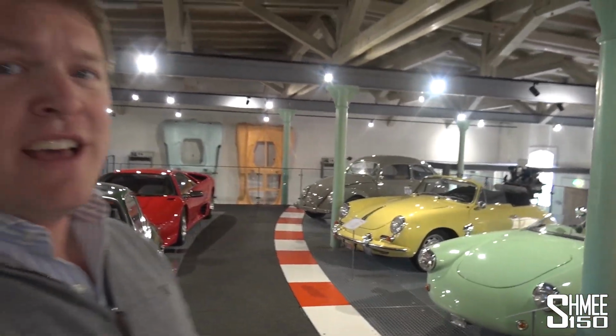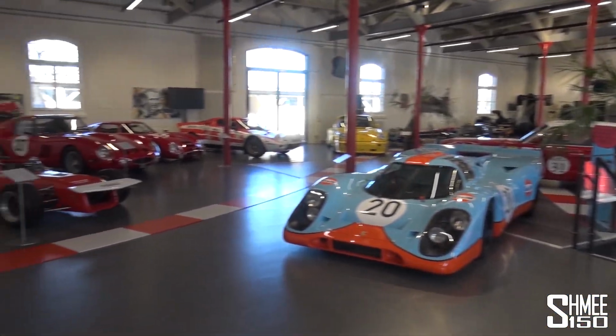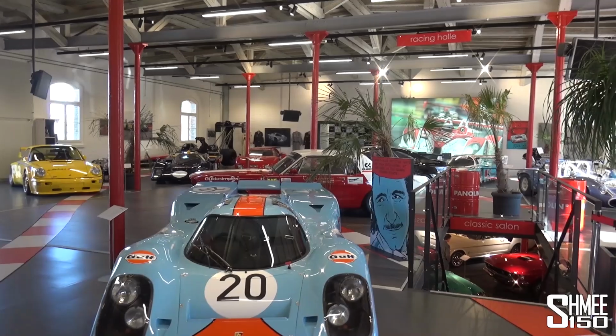So we haven't yet been to the racing side of this, and believe me, that is probably even more special than what we've seen so far. Have a look here then, one of the first rooms filled with racing cars, and there is a very special display actually to go and see through the back.